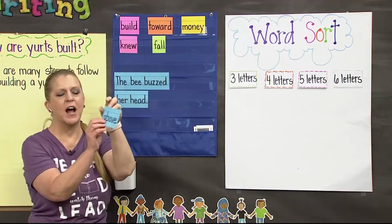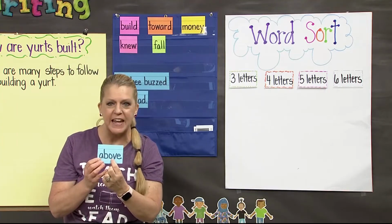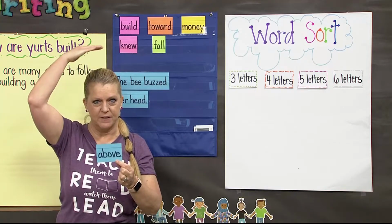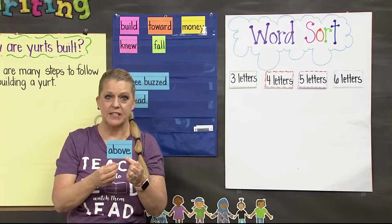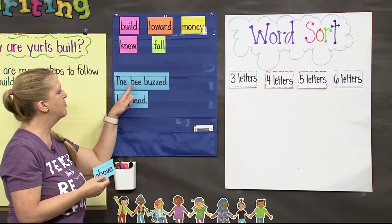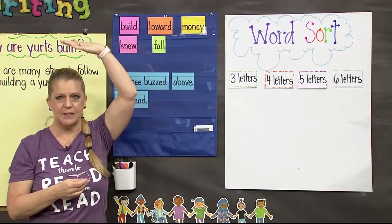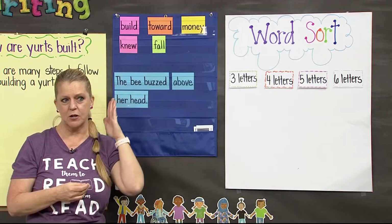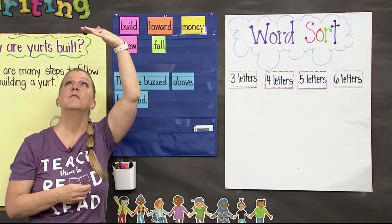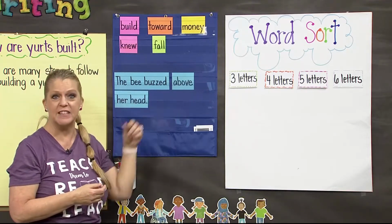Let's take a look at that word above. A-B-O-V-E, above. This is kind of a directional word, right? Above something. We use that to describe a location. So let's take a look at our sentence and see if that kind of helps us too. The bee buzzed above her head. That means it was up here, right? It wasn't next to her or down here. It was above her head. So when something is above, we have to look up to see it. So that is one of the ways that you can use that in a sentence.